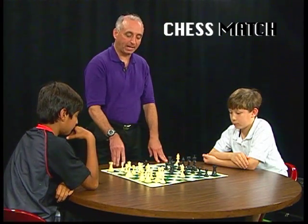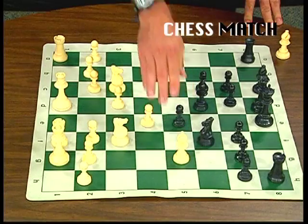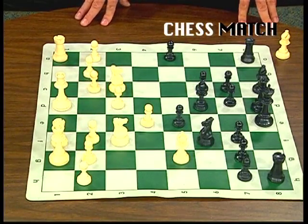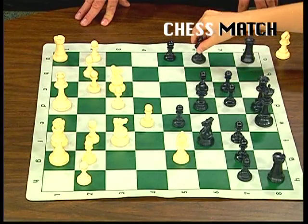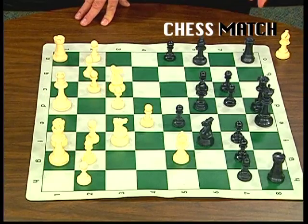Krish has done an outstanding job of developing all his knights and bishops. John's now developed all his knights and bishops, or what we call the minor pieces in chess.